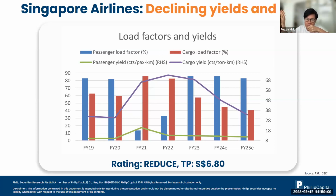Also, the thing is the pent-up demand so far. If you look at the breakdown of the travelers coming to Singapore, just as a rough guide, a lot of them are short haul travelers, and most of these are coming via the budget air carriers. So the budget carriers, while the yields are lower, the costs are also lower. The margins for budget carriers are not as high as full-fledged carriers.